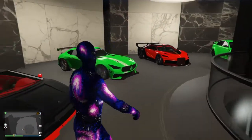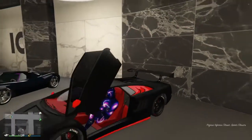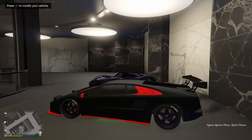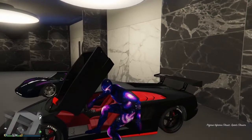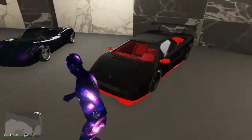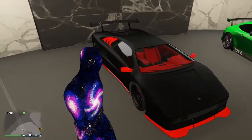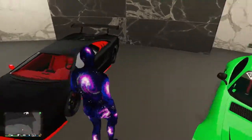Next up we have another vehicle from the podium, the Infernus Classic. Forgot the name for a second, I had to go on the car, but yeah, I've gone for the red interior, Crew Red secondary color, and just a matte black. I think it all came together really nicely.